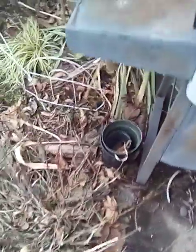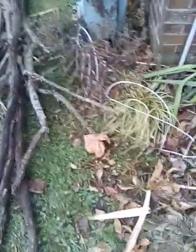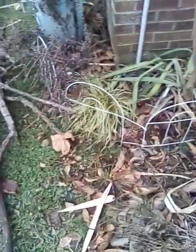Ostrich fern down for the count. But I will tell you what's not down for the count is this grass right here. I am absolutely loving this grass. It seems to stay evergreen. Like it just does not turn brown like most of your grasses. So I absolutely love this shade loving grass.